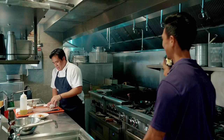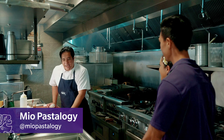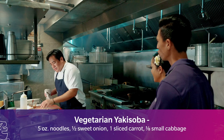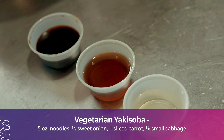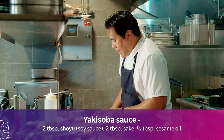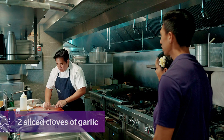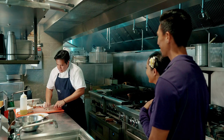All right, so now I'm going to start off with the yakisoba, guys. I have some spaghetti here from my other restaurant, Mio Pastology. I have some cut onions, cabbage, carrots. I have here some sesame oil, sake, and shoyu. Looks like equal parts. Yeah, definitely equal parts, but the seasoning should be up to the person, how much you care for. Now I have two cloves of garlic, and I'm just going to slice it up to add a little bit more flavor. I could never go that fast. I'd have no fingers.